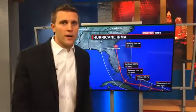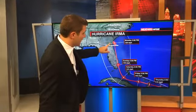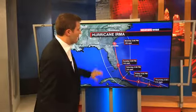At this point, you want to prepare for the worst, hope for the best, and we'll just have to wait and see what happens here. But regardless, again, strong hurricane potentially off the southeast coast early next week. We'll have to wait and see exactly where this goes. Of course, as we get more information, we'll give it to you over the next coming days.